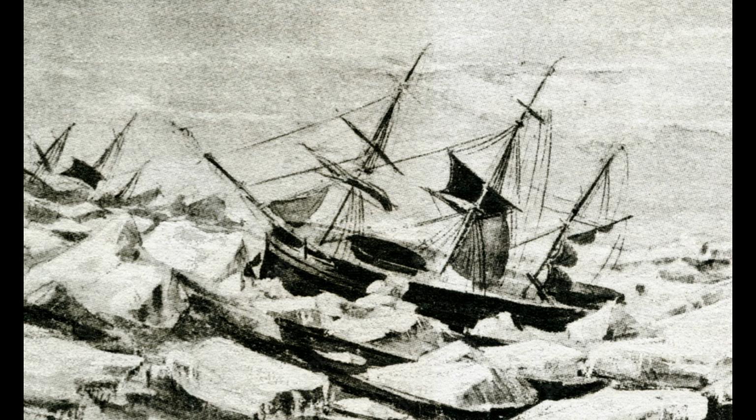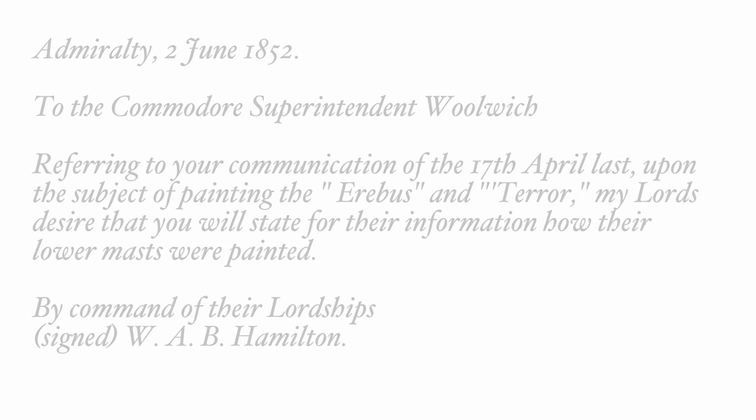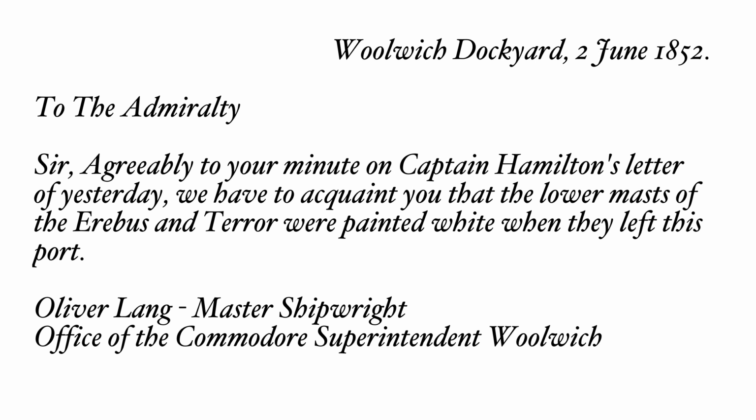And so the Admiralty wrote to the Commodore Superintendent of Woolwich Dockyard to find out how those masts and the ship were painted so that they could see if it was indeed the ships. The Admiralty, 2nd of June 1852, to the Commodore Superintendent Woolwich. Referring to your communication of the 17th of April last upon the subject of painting the Erebus and Terror, my Lord's desire that you will state for their information how their lower masts were painted. By command of their Lordships, signed W.A.B. Hamilton.